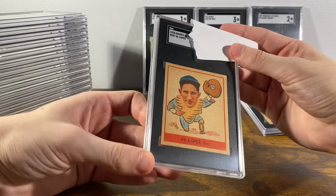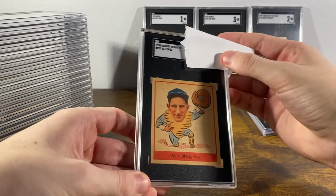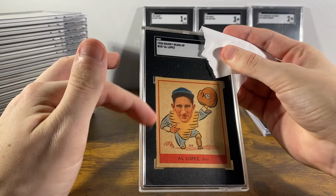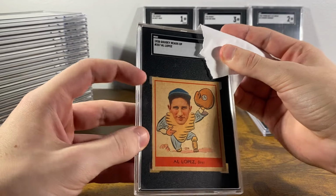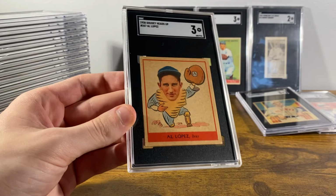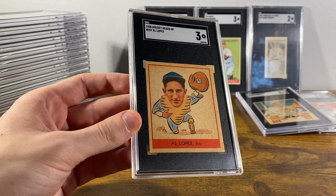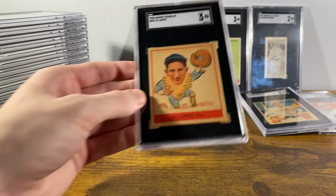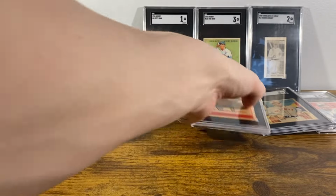Moving on to one of my favorite sets of all time, the 38 Goudey Heads Up. This is the Al Lopez, one of the Hall of Famers, and this is the one without the sketches and drawings in the background. Really nice corners on this one, and it came back a 3. It does have a minor wrinkle in it. Came back a 3 and just presents very nicely in the SGC slab, so happy about that one.